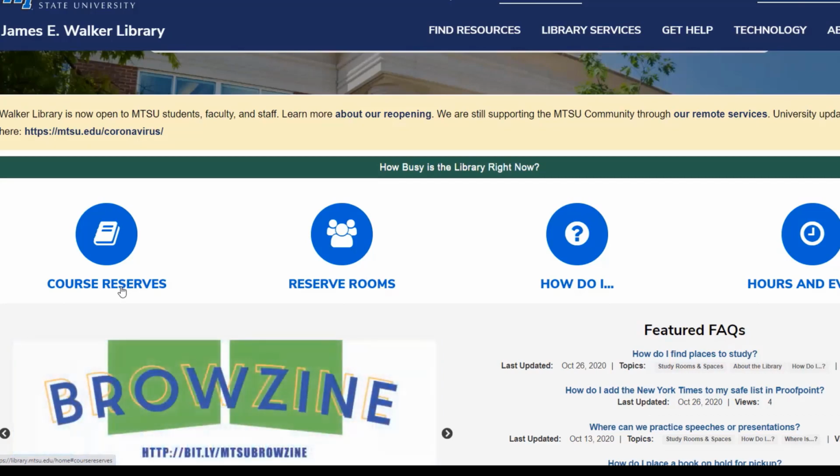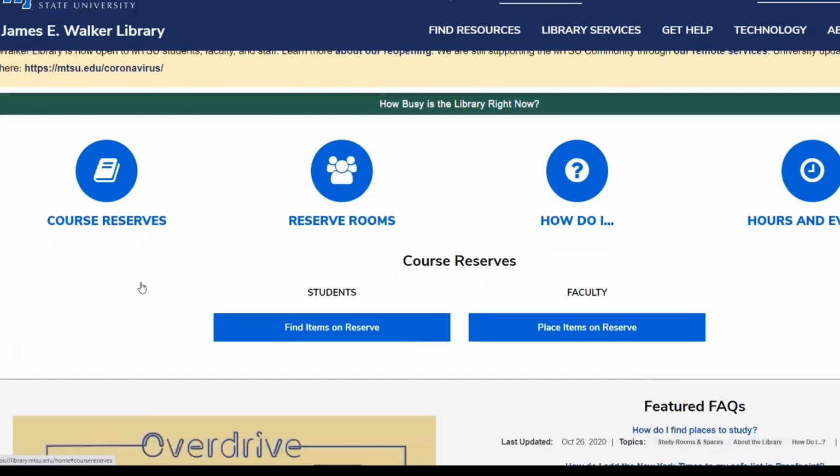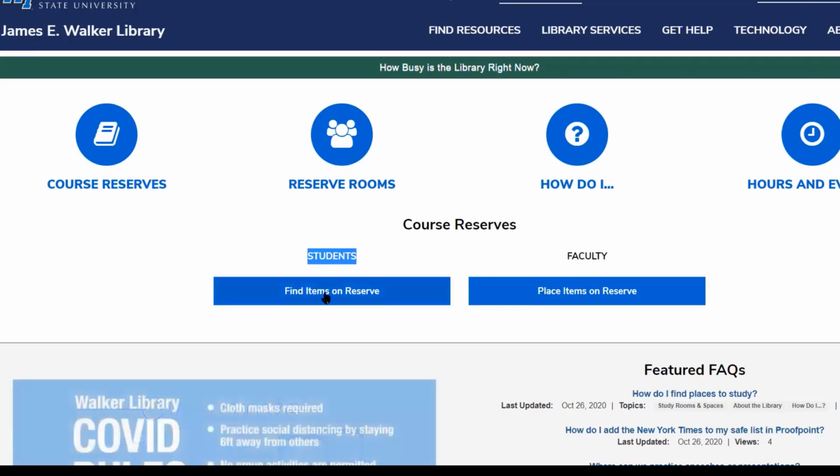So if you want to know if we have your textbook or if your professor says that you have material on course reserve, you use the course reserve lookup as a student.